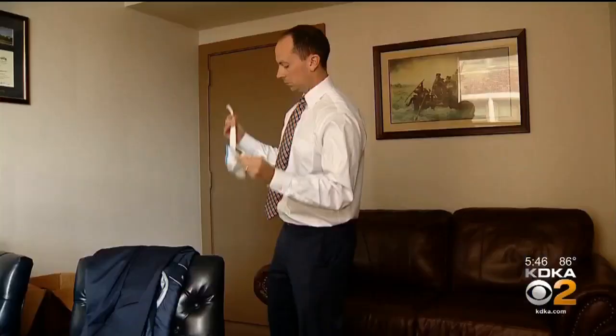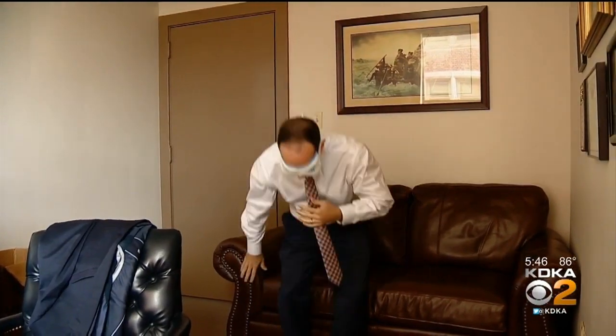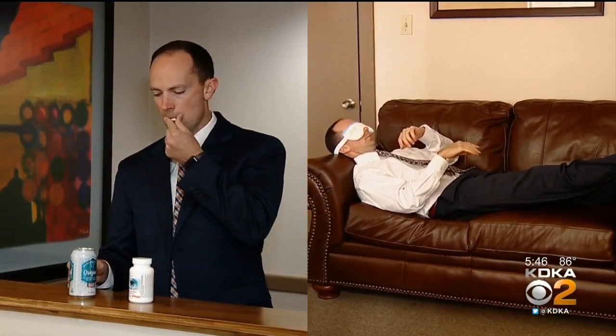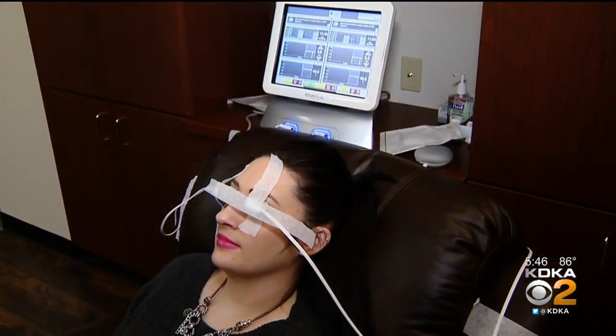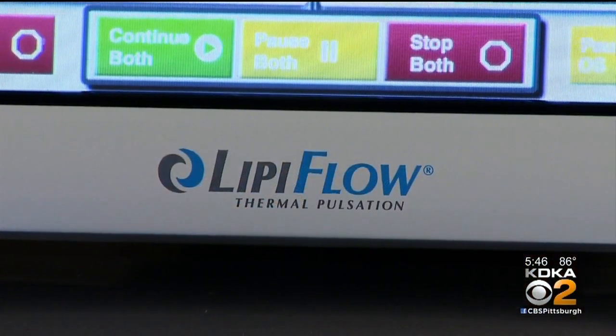As for Tim's glands, half gone, half depleted. And what they told me was if nothing else was done to arrest this, they could disappear altogether. If caught early, further loss can be prevented. Warm compresses, cleaning the eyelids, and omega-3 supplements can help, along with massage to ease the oil out through the glands. Some eye doctors are now taking an extra step with a new therapy called LipiFlow.